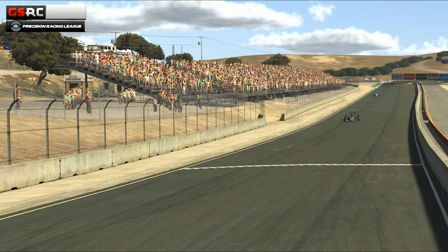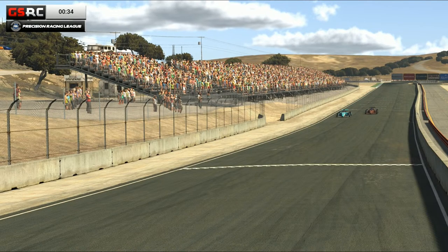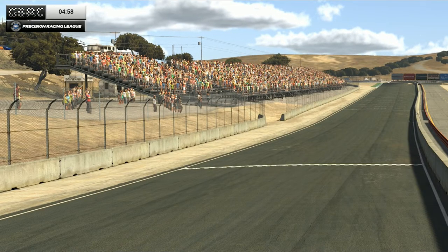As we see now, Guyon crossing the start-finish line to come home. That's another good run. He obviously had some problems coming out of the pits and all of that, but a really good recovery drive to come home fifth. So kudos to him. Hume, the last car on the lead lap after all that, fell to 10th place.